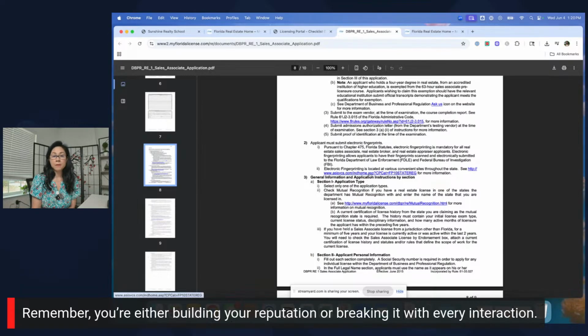So remember I said you're going to need fingerprints. And the question that everybody asks me is, where do I get my fingerprints done? They're constantly changing. There's a lot of different vendors out there. And so let us open a new tab.